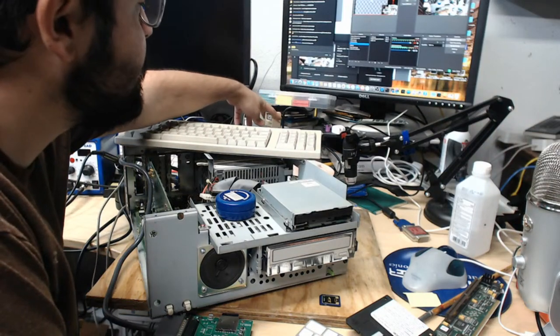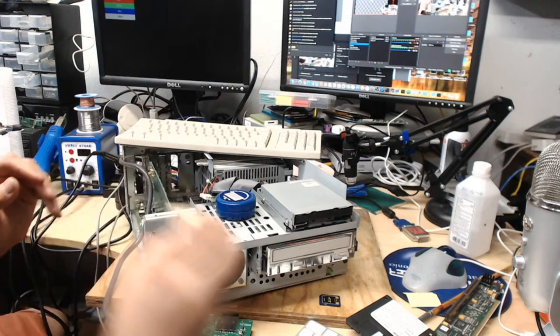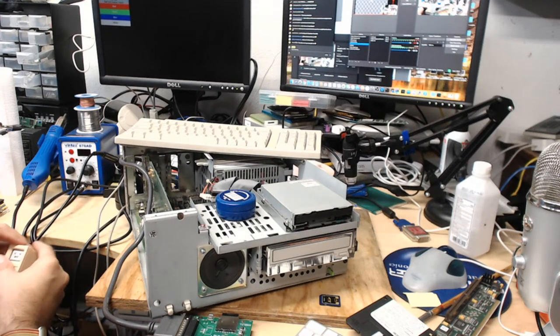Now, here's something interesting. The floppy operation did not complete. Oh, of course it didn't. I'll get to that in a second.